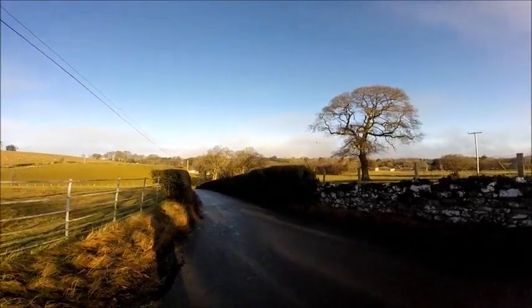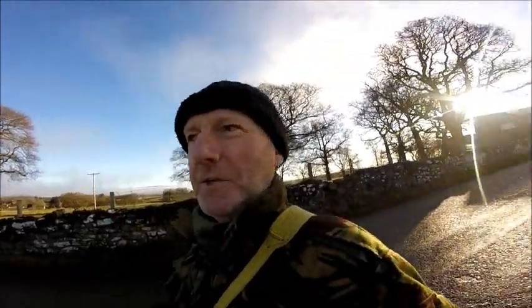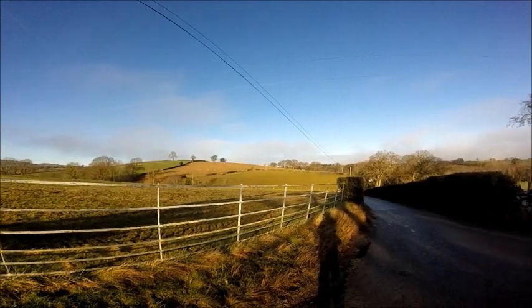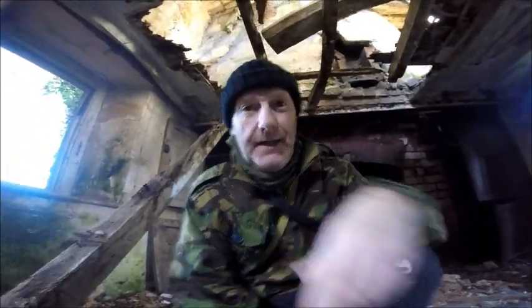So the next shot, hopefully I'll be in the barn. Nice hot cup of tea. I lied. The next shot is the view, but the next shot after this will be in the barn, hopefully, if I can get in. Okay, plan B. Couldn't get in the barn.